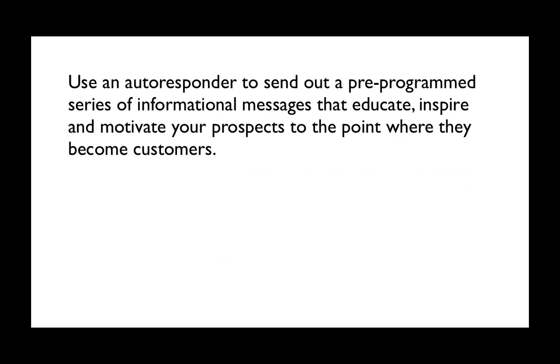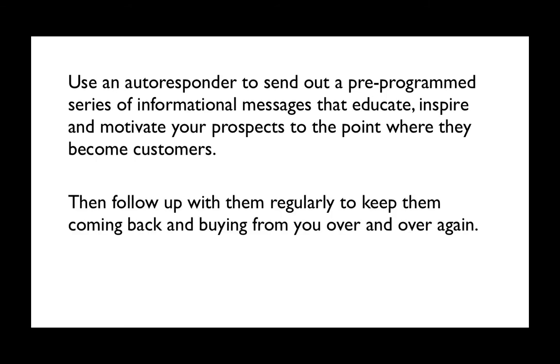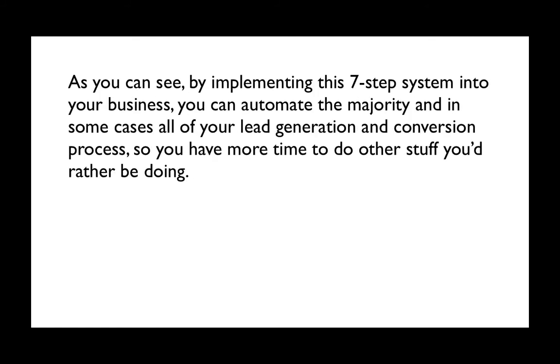And once they're on your list, you can use an autoresponder to send out a pre-programmed series of informational messages that educate, inspire, and motivate your prospects to the point where they become customers. Then you can just follow up with them regularly to keep them coming back and buying from you over and over again. And most of that can be automated. So as you can see, by implementing this 7-step system into your business, you can automate the majority and in some cases all of your lead generation and conversion process, so you have more time to do other stuff you'd rather be doing.